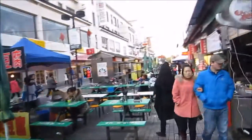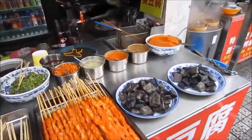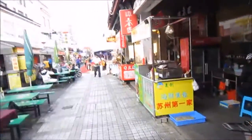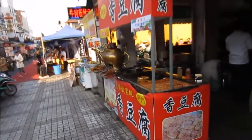Yes, and here we are at the pedestrian street in Suzhou. It looks more like a snack street here, the side alley. Wow, look at this. Chou tofu, stinky tofu. Prepared dishes already here. And we are at the Guanqian business district, which is right at the old city of Suzhou.